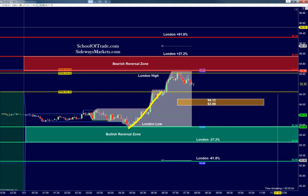London's trading range meets the criteria for a price reversal. We will expect, just like we did yesterday, just like we did the day before, we will expect price to pull back at least to that 94.12. What I'll be doing is entering short down to 94.12, 50% target there, half target there, hold that runner down to London lows. A nice, easy two-contract trade.